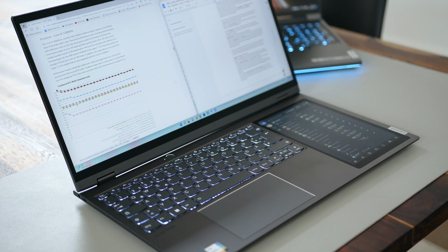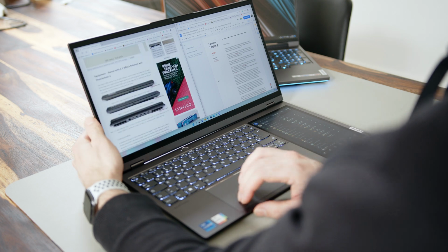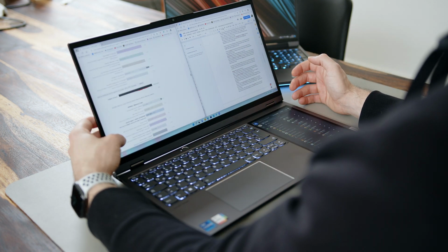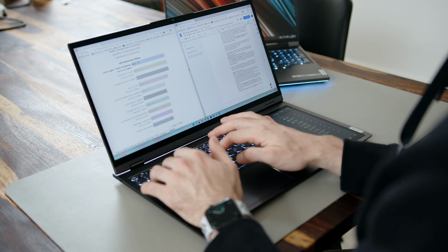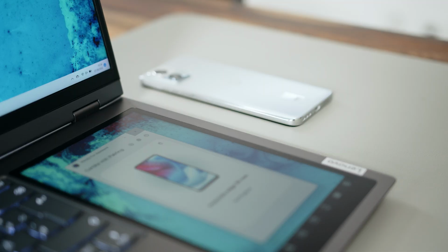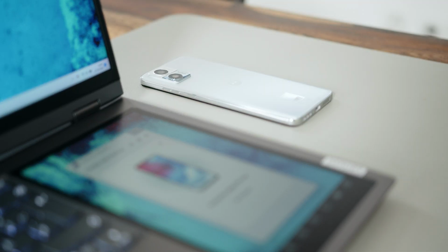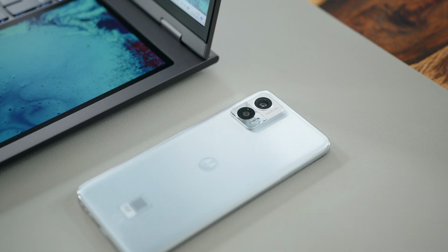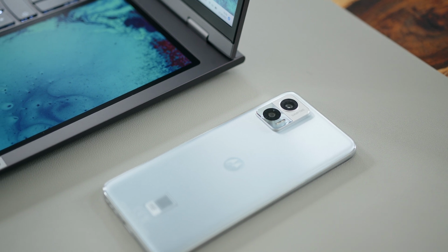I personally found it incredibly useful for messaging apps, while working on scripts or tests for the laptops currently in the studio. It is really amazing how much you can improve productivity by having all of your windows side by side and visible at a glance, rather than having them stacked on top of each other. Should you be anchored in the Lenovo and Motorola ecosystem, you can also use their Ready For functionality to completely mirror your phone to the second display.